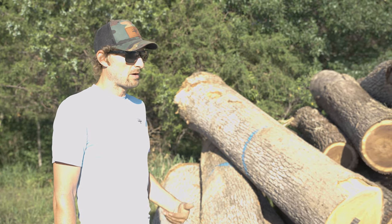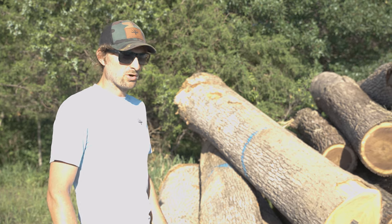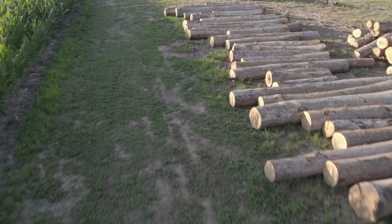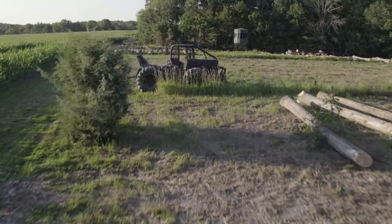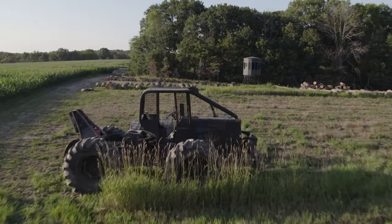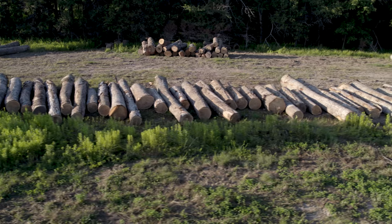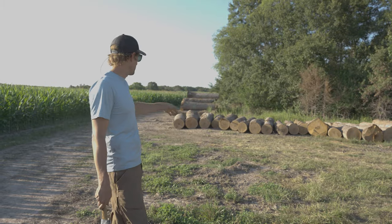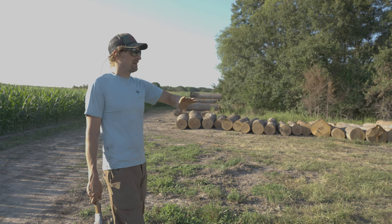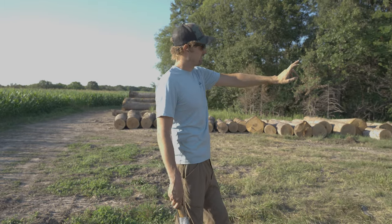And this is why we cut on shares with people, because we're all basically on the same team. We're trying to get the max gross dollars out of the timber. So these actually are not bought or paid for yet, but just like on our own farms, they're going to be accounted for and sent up north. These two big rows here are all staves, so this buyer will actually come out here to the farm and he'll scale all these.